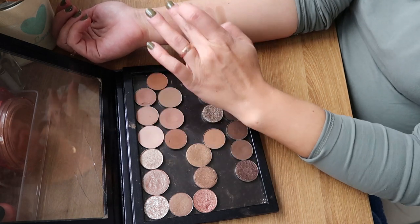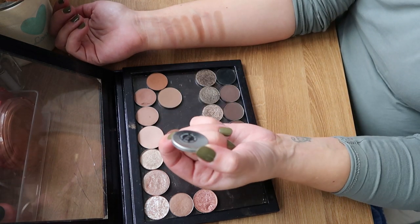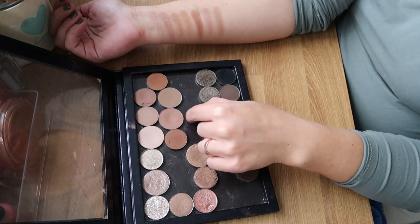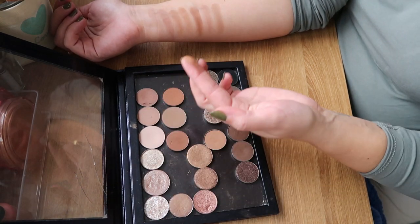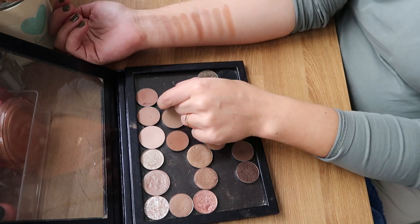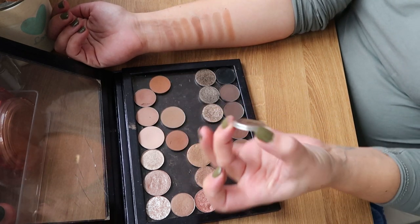I think I might be able to get rid of one of these and keep just this from Nabla, which is Narciso. Or do I just get rid of the Nabla one because it's a bigger pan and annoys me as a bigger pan? Let's do that. This one right here, which is a little bit warmer. You can see immediately that goes quite warm, and it's Freckles by Colourbob. I already swatched this. Yeah, this was fun.